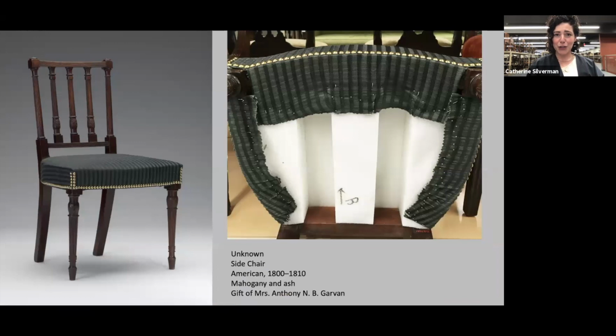So in conservation, this led to the development in the US in the 80s of something called non-invasive upholstery, or sometimes it's called tackless upholstery. And that's a system of replicating the aesthetic without requiring the insertion of metal fasteners, so tacks or staples. So no additional holes are created in the frame.